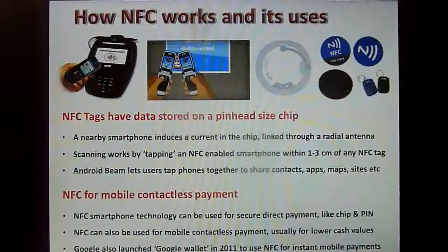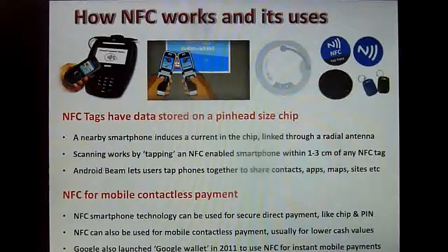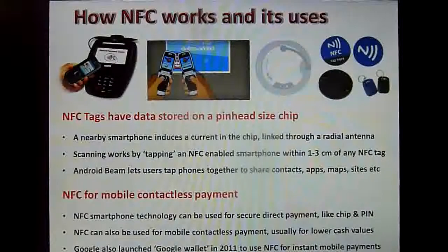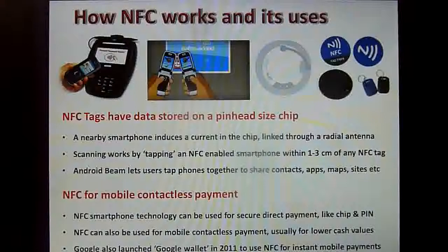So how exactly does NFC, or Near Field Communication to give it its full title, actually work? Data is stored on a pinhead-sized chip linked to an antenna built into the NFC tag, which is paper thin. You can scan a tag by tapping an NFC-equipped phone on or within about a centimetre of it.